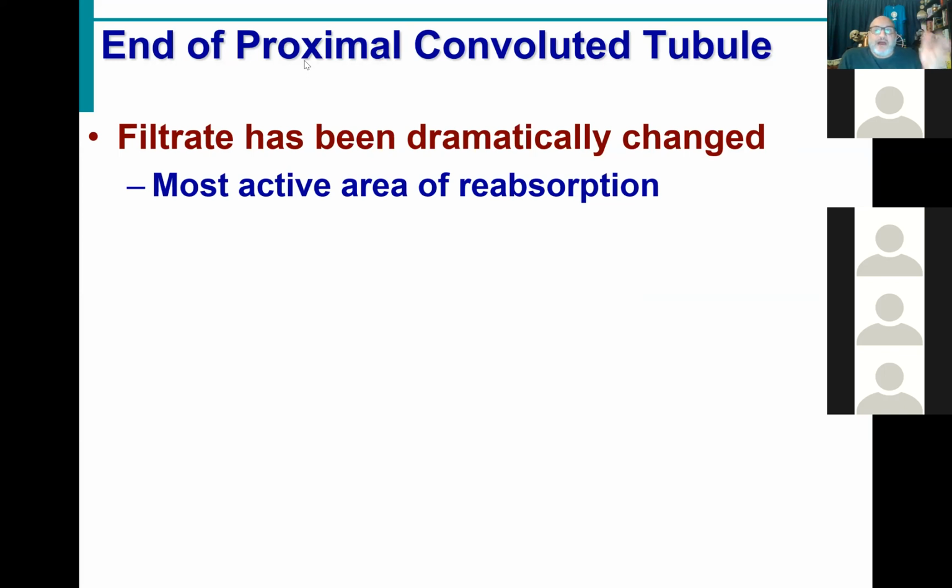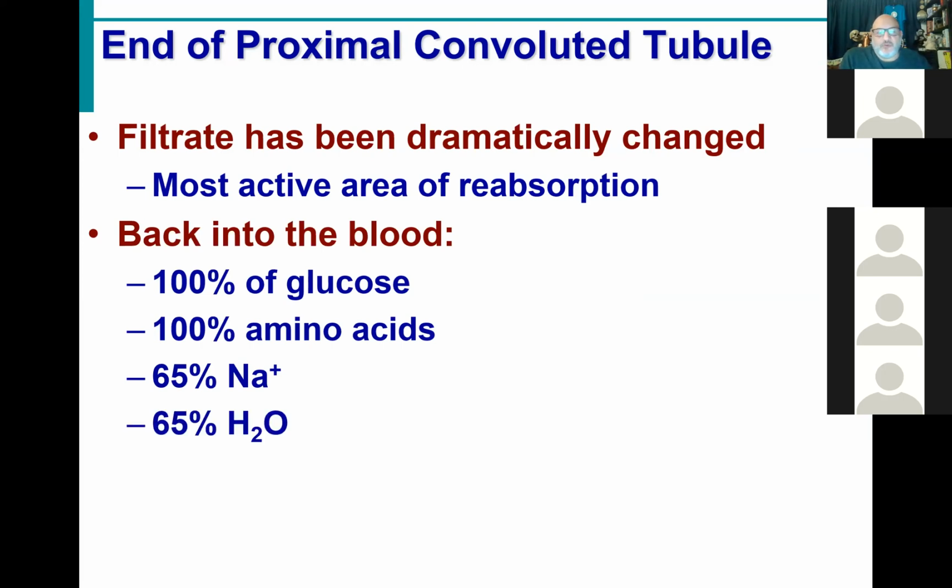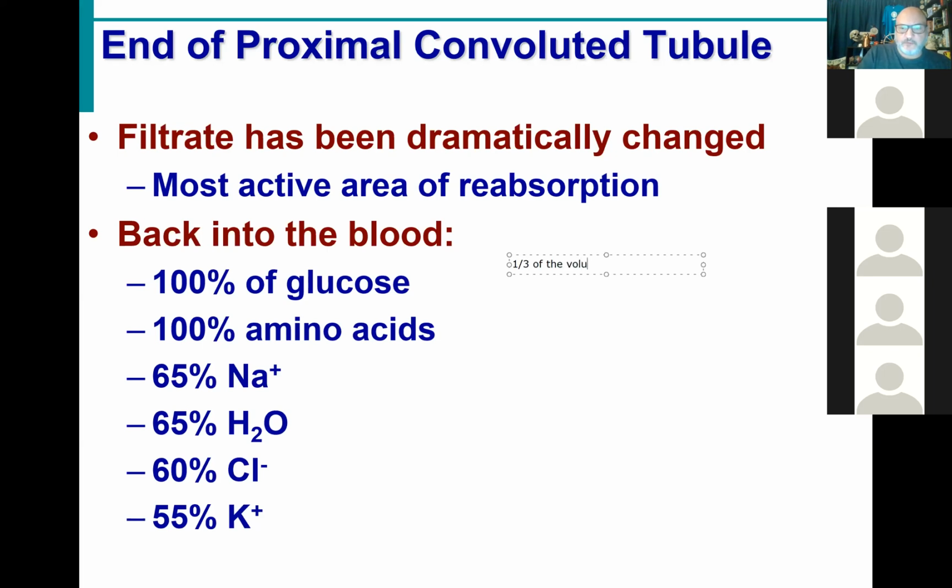But notice by the time our filtrate reaches the end of the proximal convoluted tubule, it has been changed dramatically. 100% of the glucose has been reabsorbed. 100% of the amino acids have been reabsorbed. 65% of the sodium, 65% of the water, 60% of the chloride, 55% of the potassium. At this point, most, if not all, of the useful things have been reabsorbed. Basically, what we're left with is one third of the volume we had before, and it is primarily at this point just water with ions and wastes.